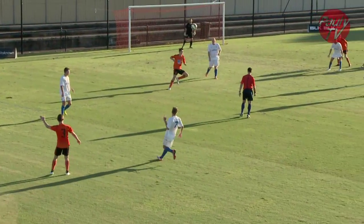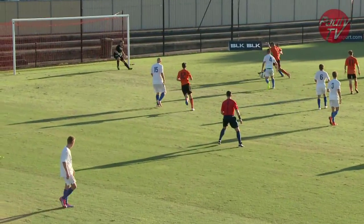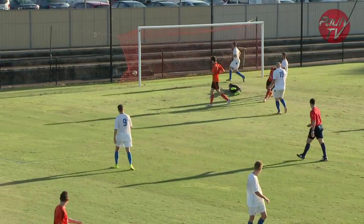Let's have a look. Great ball from McMullen, just over Sheridan, great touch, good strength, calm finish.